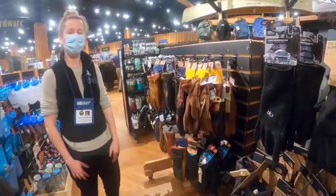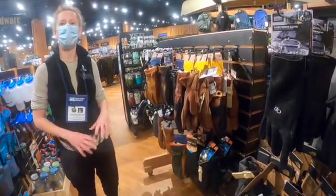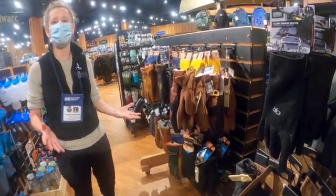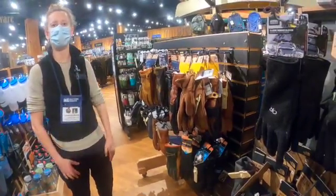So I'll talk a little bit today about hats and gloves and how they are part of a smart system to keep yourself comfortable when you're doing active things in cold and milder temperatures.